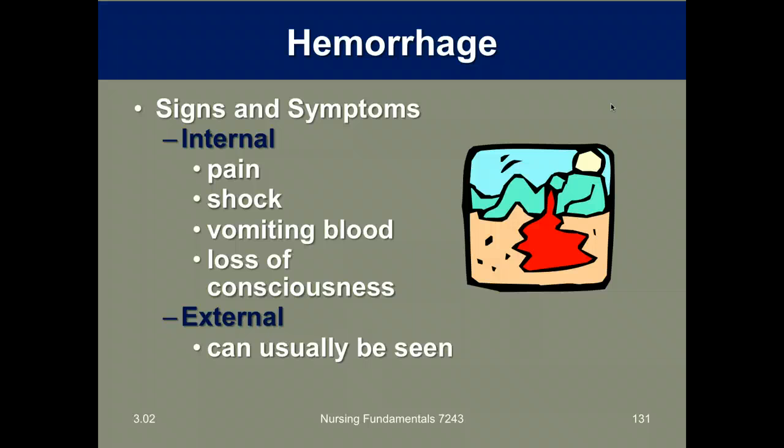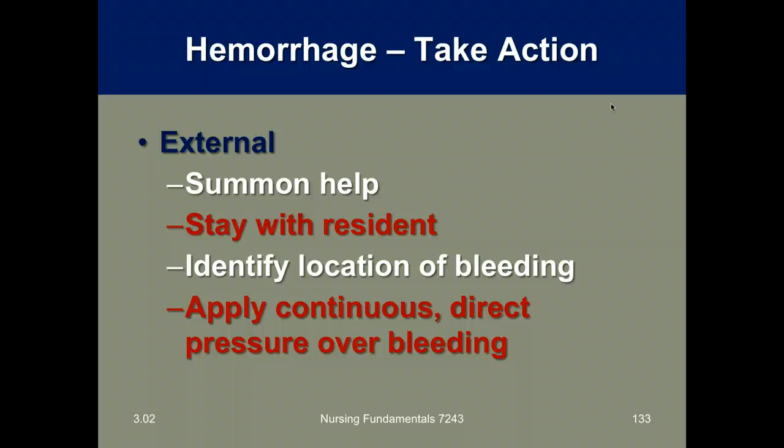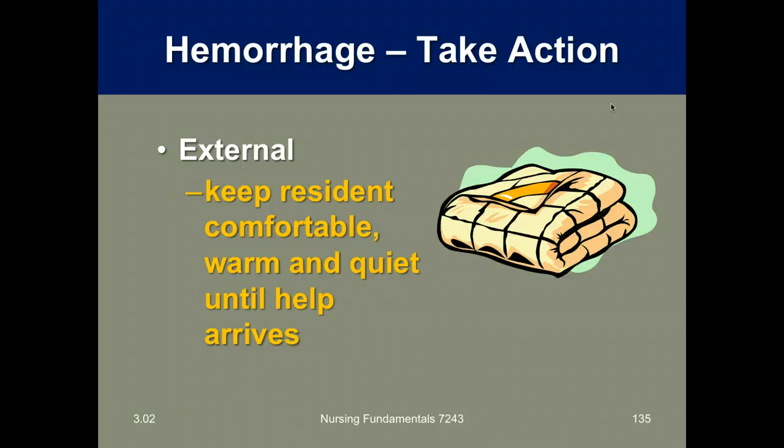Signs and symptoms of internal: pain, shock, which we just talked about, vomiting blood. This does not mean a little strand of blood when they cough. This means big clumps. Loss of consciousness. External can usually be seen. Internal, you need to summon help, stay with them, keep them warm, flat, and quiet until help gets there. External hemorrhage, summon help, stay with the resident. Identify the location of the bleeding and apply continuous direct pressure. If bleeding is not controlled, apply pressure over the artery above the bleeding site. If no pain or broken bones, elevate the wounded area above the heart while maintaining pressure. With external hemorrhage, keep the resident comfortable, warm, and quiet until help arrives.